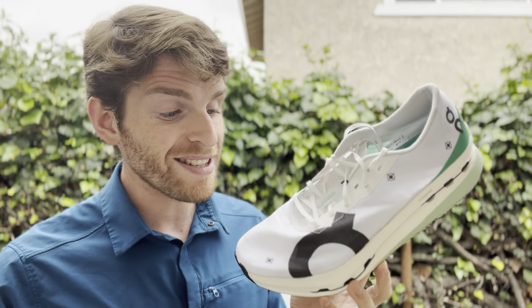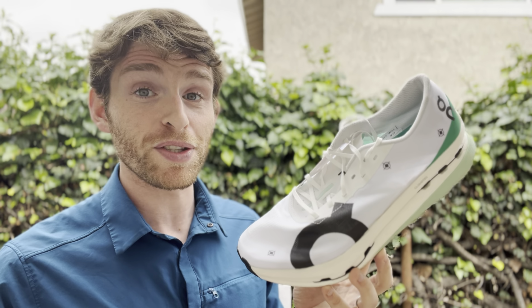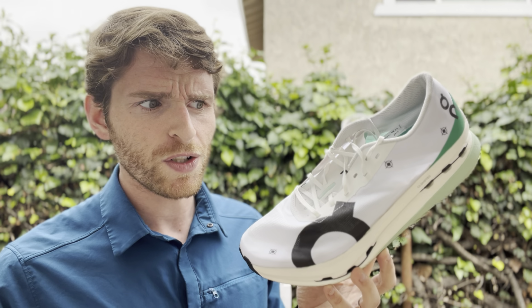It is fast. It is not quite the marathon shoe, I think, for most people, but it's still a very, very fast ride, and it should be because it costs $289.99. So $290, which I think is the most expensive super shoe out there to my knowledge.